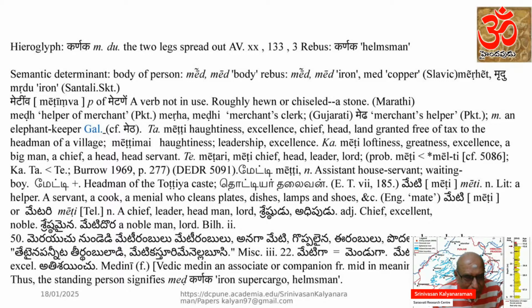Matari in Telugu can also refer to a leader, a headman. Matari. Meti. Medi. You know the twist. The verbal word news. Next please.